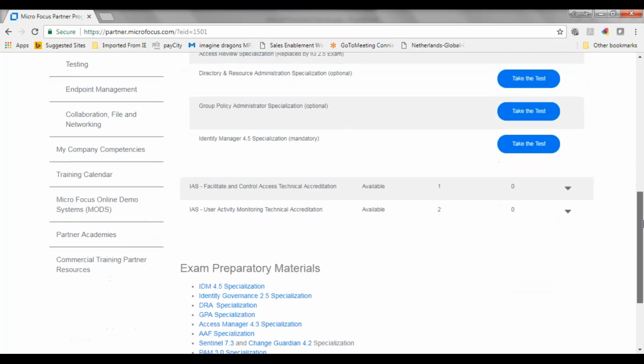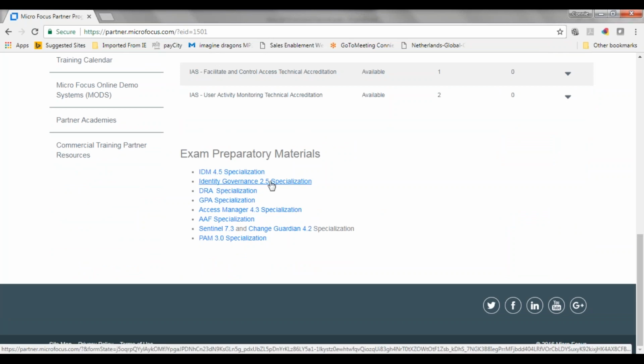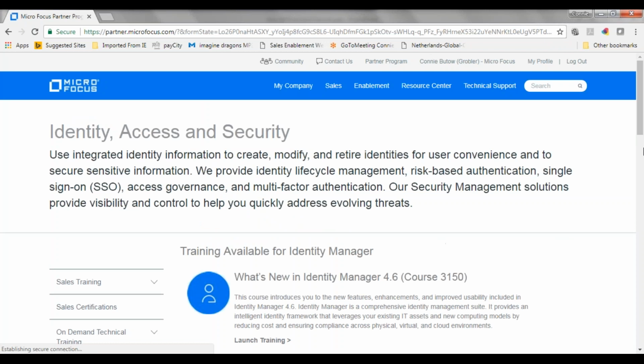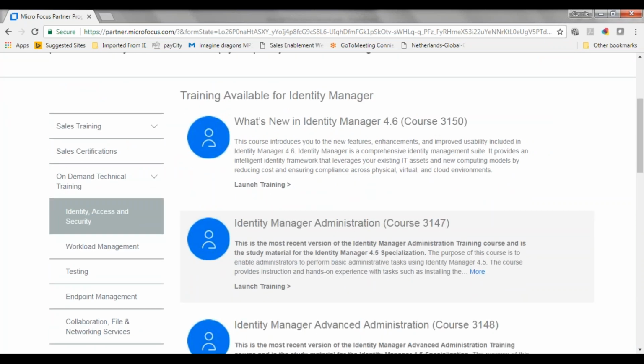If you go to the bottom of the page, you'll see all the training material. So IDM training, identity governance training, DRA, access manager, etc. If we click on there, it will launch you and provide you with access to the on-demand training. Again, you can see the different courses that are available.